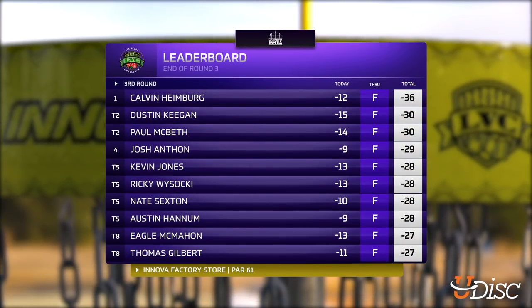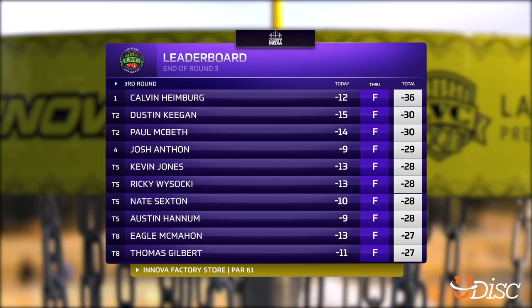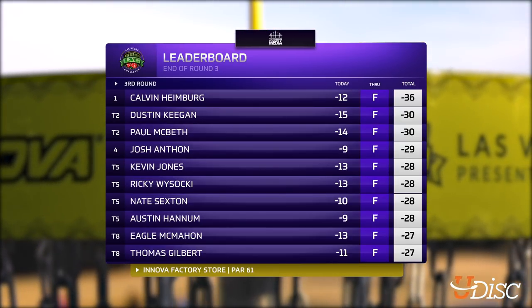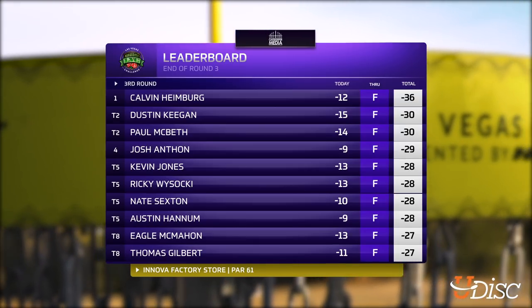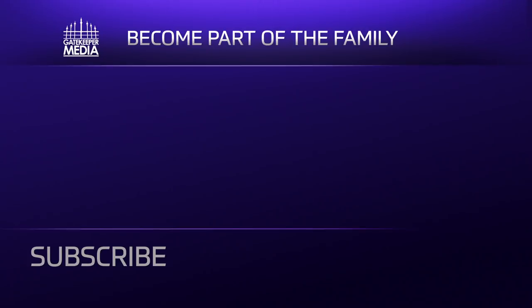Calvin still with 6 strokes, but I'm excited. I know everyone else should be excited. We're coming down to the round that everyone wants to see. Oh, yeah. Final round at LVC. We have the crush course. Crushers, yeah. We're going to have Eagle. We have Simon. We have Kale. We have final round at LVC.